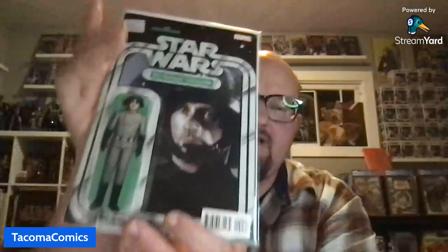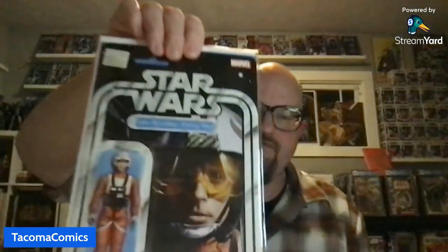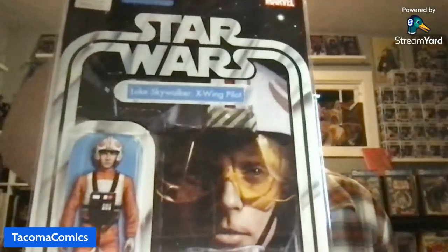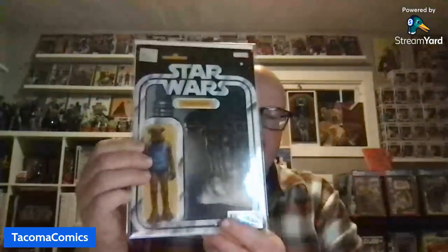Tusken Raider, sand people, but we'll call them Tusken Raiders. And if you're like me, you just love these because I got the original action figures that were on cards like this in shops who have long since closed down. There we have a Star Destroyer commander and a Jawa, little traders as they are. We've got Luke in the X-Wing pilot, and then everybody's favorite bounty hunter of sorts, Greedo. Got the droid who failed, R4-D4, and we've got Hammerhead.